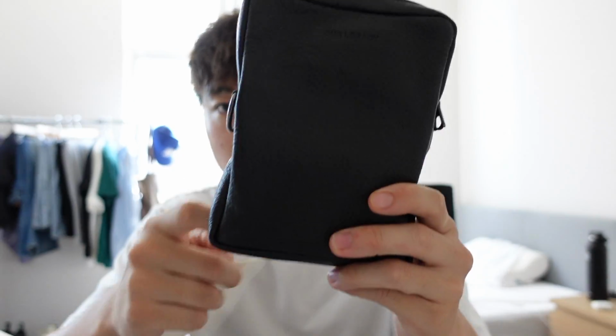Let's see, here's the bag. I got this on sale on Essence, and originally it retailed for $400 or something like that, and I was just not gonna pay that price.